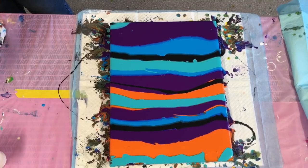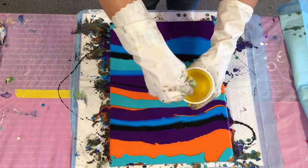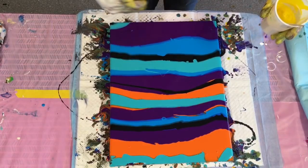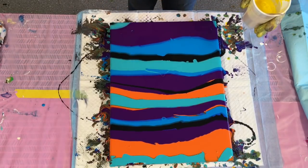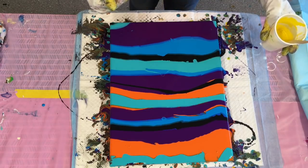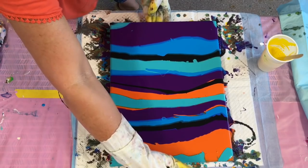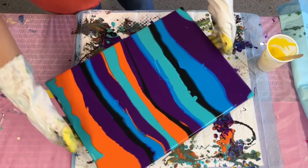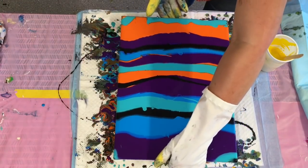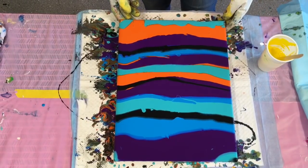I'm going to use this nice bright yellow. And now I'm wondering whether I swipe down from the top. I'd actually like swiping over the purple first with the yellow. Okay, that's a change of plan, people. Change of plan. I'm going to go that way. So bear with me.